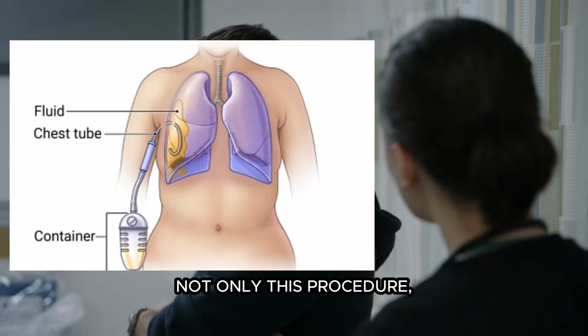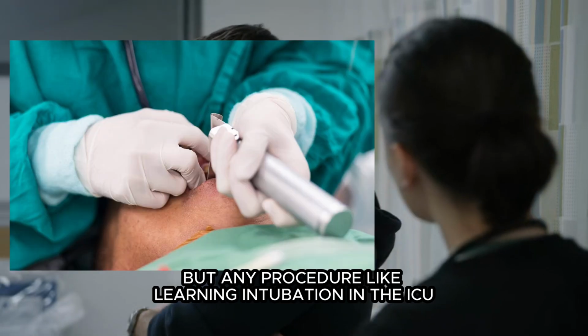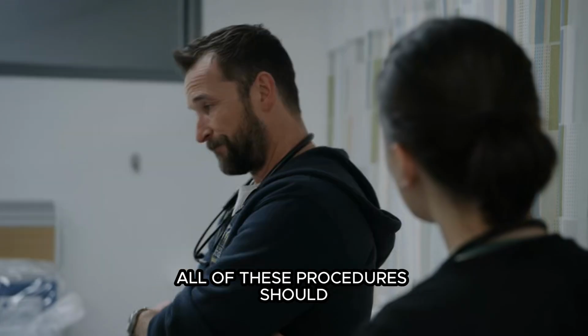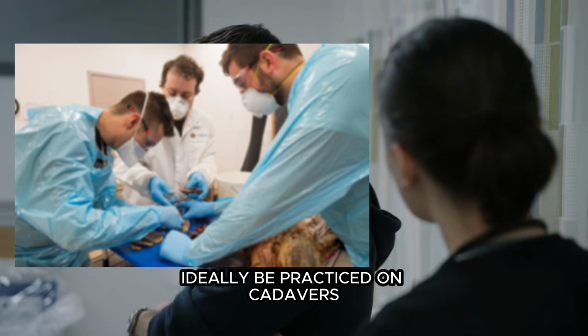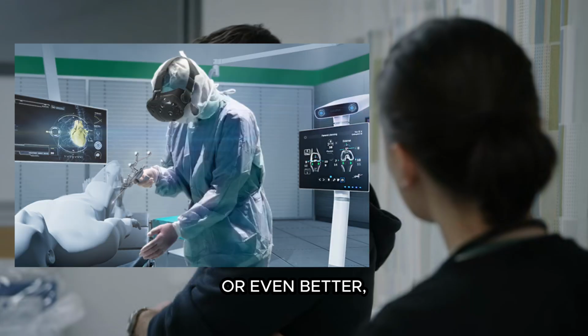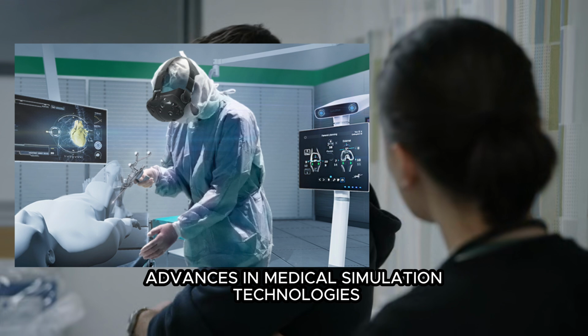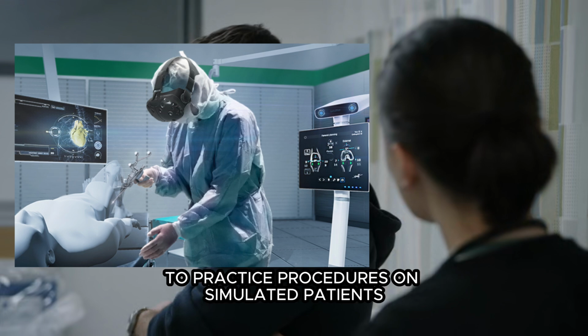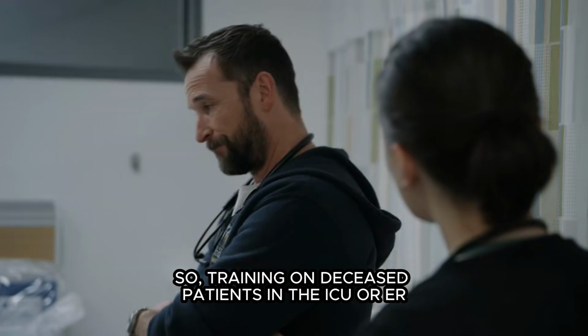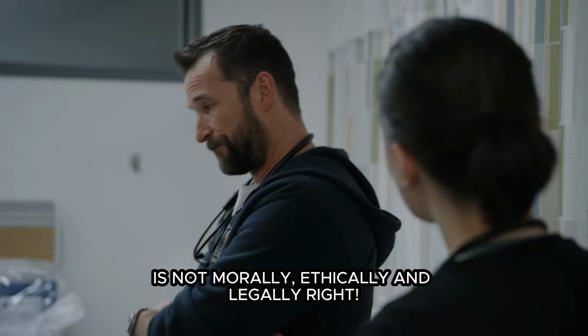Not only this procedure, but any procedure like learning intubation in the ICU or even inserting a central venous catheter, all of these procedures should ideally be practiced on cadavers in a cadaver lab. This is a standard practice in medical education. Or even better, advances in medical simulation technologies allow students to practice procedures on simulated patients in virtual reality. So, training on deceased patients in the ICU or ER is not morally, ethically, and legally right.